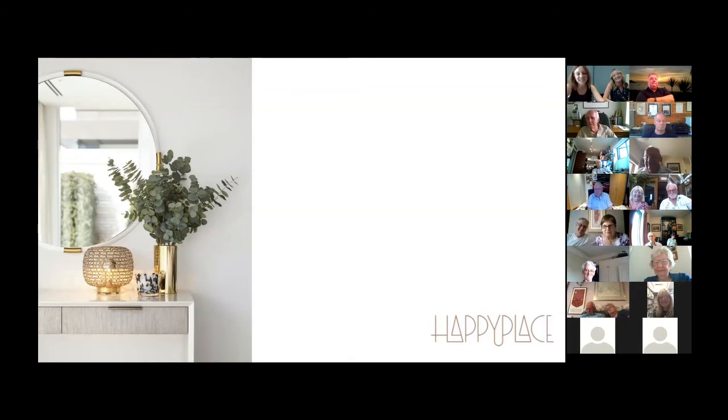Yeah, but again, even this is such a lovely, serene vignette, but it's really elegant. And so the mirror just reflects the beautiful terrace. We could have put artwork there, but it just wouldn't have the same impact.